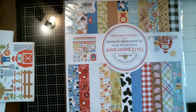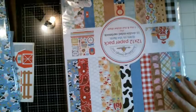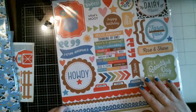So I went on to scrapbookers.com and ta-da! I found it. And plus, it was all on sale. So I ended up getting a little more than I had planned on. So I'm here. Let's share. Woohoo! So let's check this out, shall we?